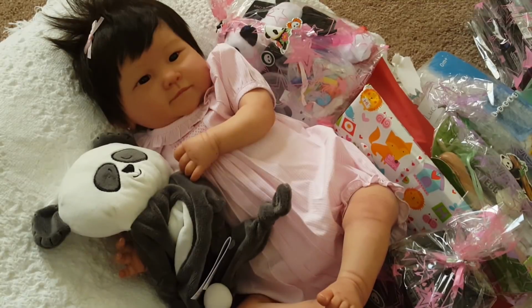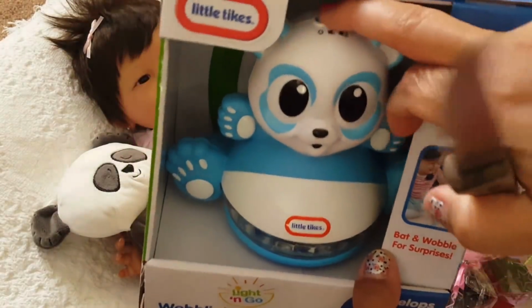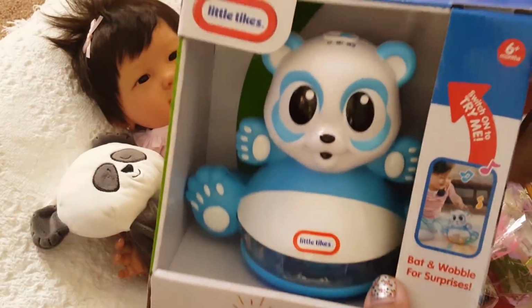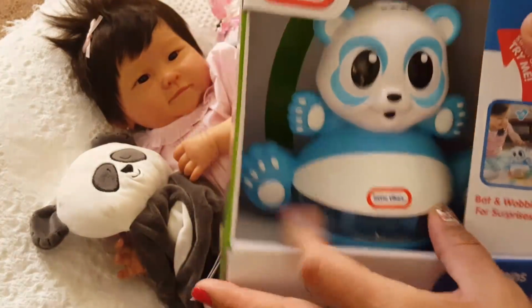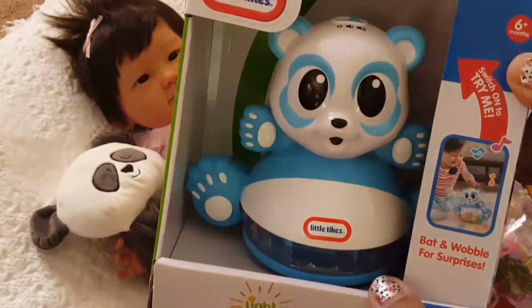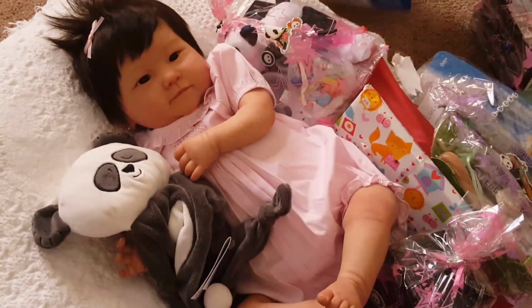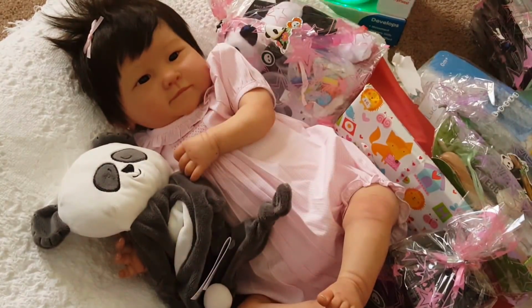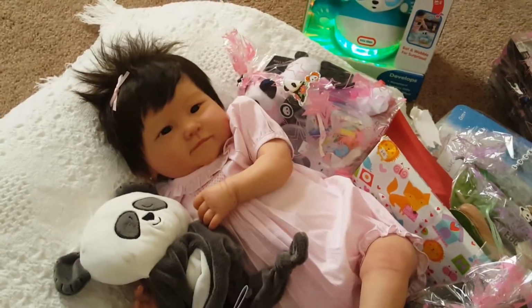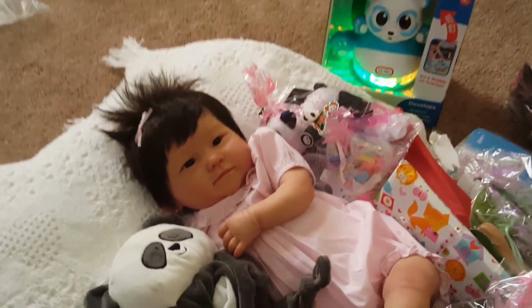Oh my gosh. Look at this. It's a panda! She's so cute! So that's for Tula. Look how cute it is. Oh my gosh, it's adorable.